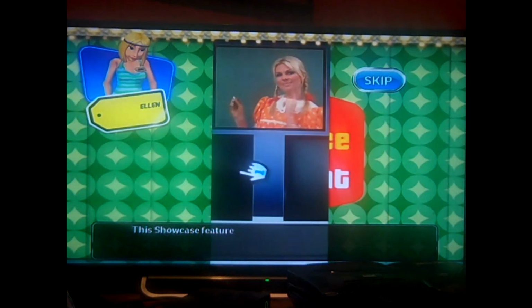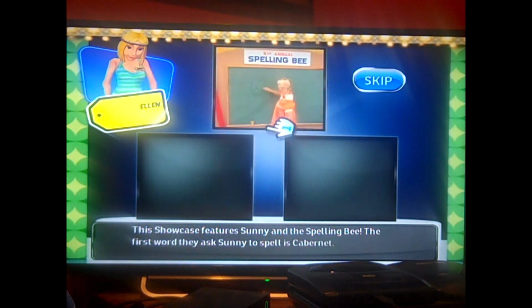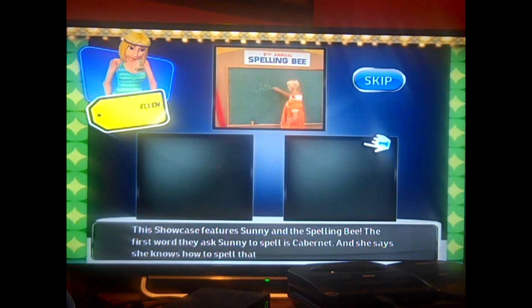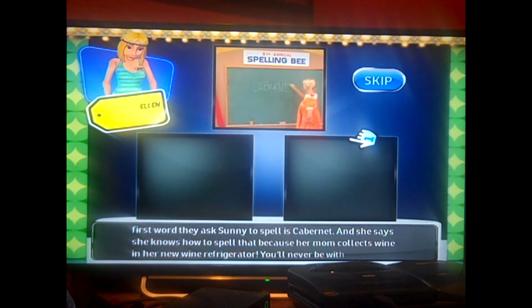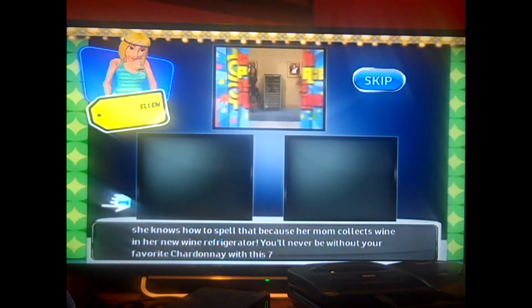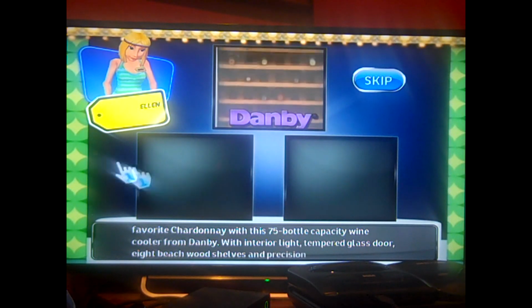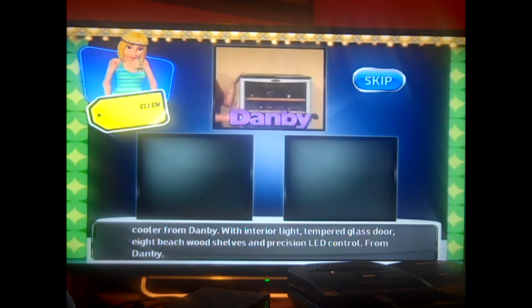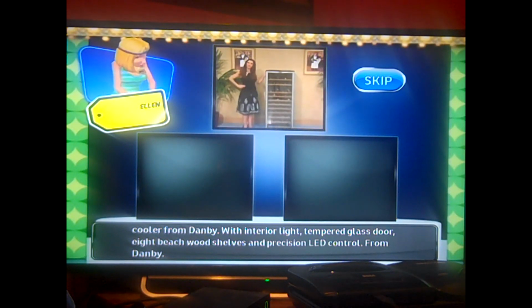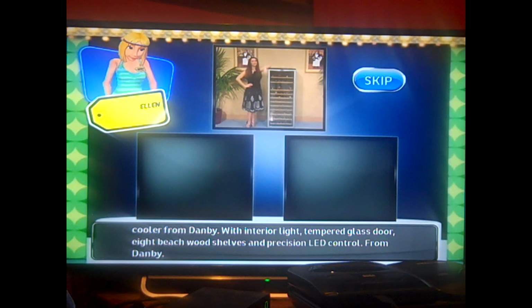This showcase features Sunny and the Spelling Bee. And the first word they ask Sunny to spell is... Cabernet. And she says she knows how to spell that because her mom collects wine in her new wine refrigerator. Nice. Although I don't drink wine. Without your favorite Chardonnay with a 75-bottle capacity wine cooler from Danby with interior light, tempered glass door, 8 beechwood shelves, and precision LED controls from Danby.